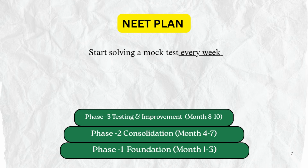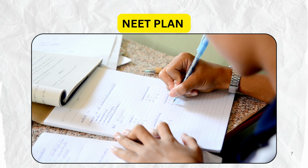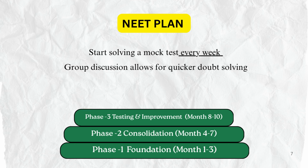Okay, focus more on physics problem solving and application based MCQs, because these are mainly asked in your exams. And begin group discussion or join a test series, so that you can know what your ranking is or where you stand in the group. So this is your phase 3, where you're actually testing yourself and doing improvements for the final leg.